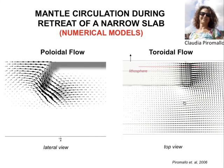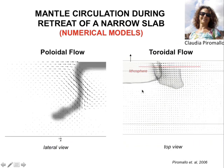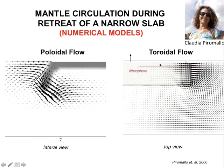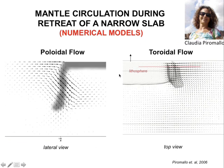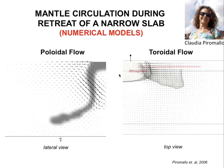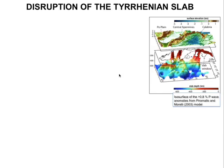So we also reproduced that. This is a work done by Claudio Piromallo, Torsten Becker mainly, and Francesca and myself, trying to imagine how this poloidal and toroidal flexion may fractionate under different conditions and what are the boundary conditions with the viscosity jump, and exploring all this kind of feature numerically.